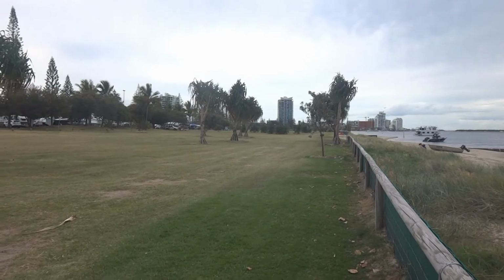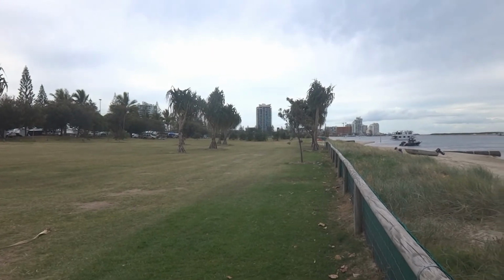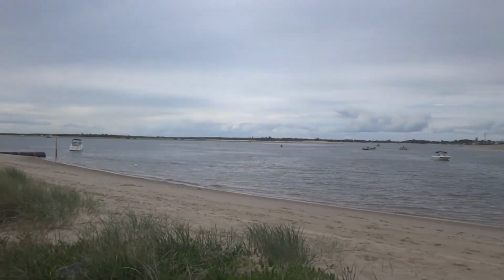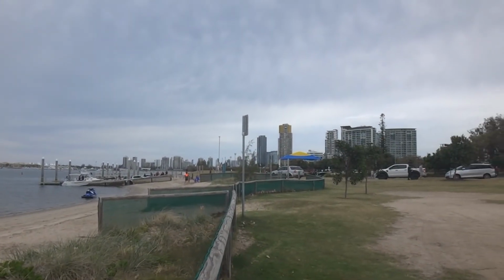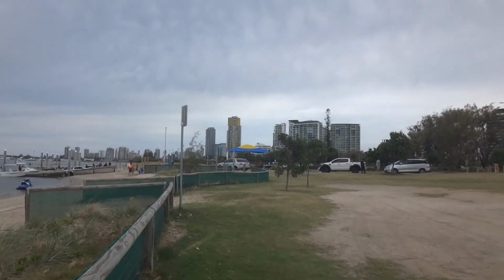Well, there we have it. I've made it to the Northern Peninsula. Just wrapping round, here's the Broadwater, and heading south we've got the view of Southport, and oh yes, you can just make out Surfers Paradise.